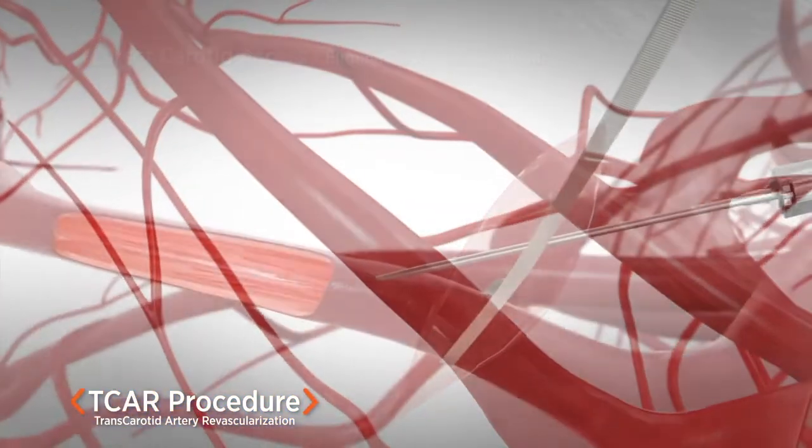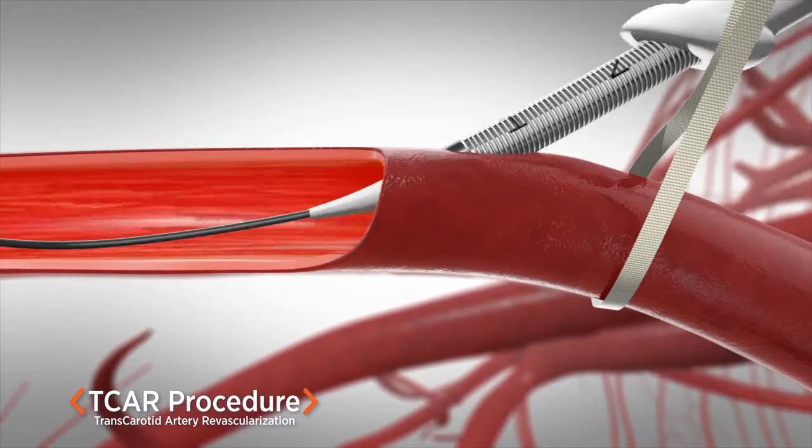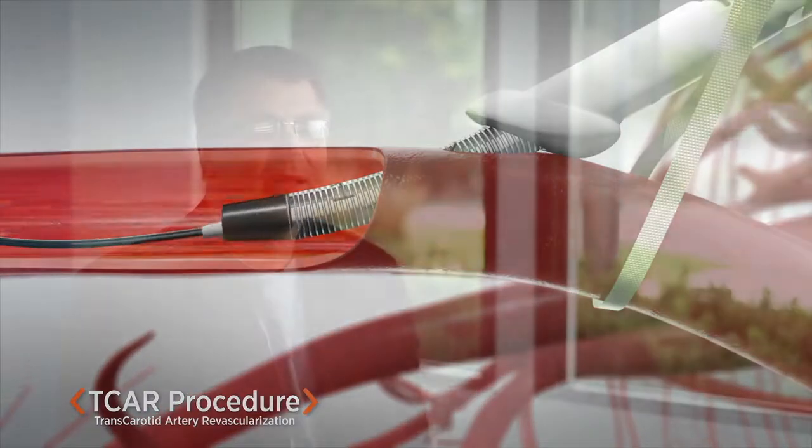So the TCAR procedure is an operation where the surgeon makes a small incision just above the collarbone. Basically, he then inserts a small needle into the artery, and through that needle hole, he puts a stent inside the artery. The benefit of doing the TCAR procedure, however, is what's done during the procedure to prevent a stroke.